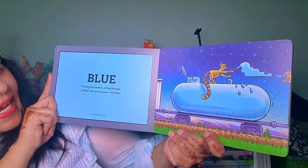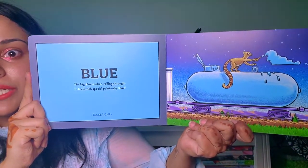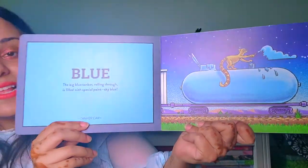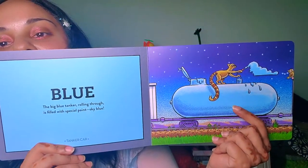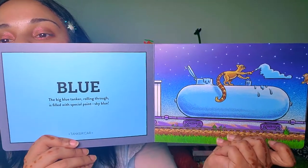The big blue tanker rolling through is filled with special paint, sky blue. And it says down here, tanker car, because this is a blue tanker car holding sky blue paint.